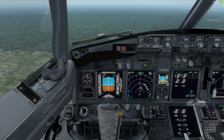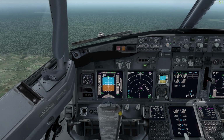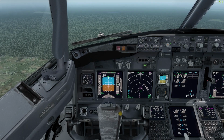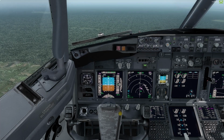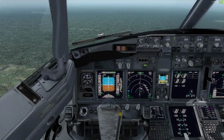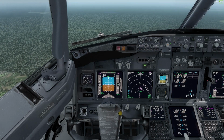We're now just passing through 6,000 feet and our ground speed is now coming up. We're getting ready to turn on the LNAV to intercept the localizer. And we are 23 nautical miles from the end of descent, which is fine.